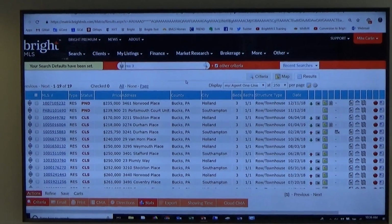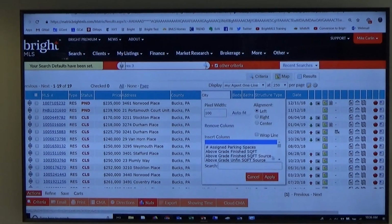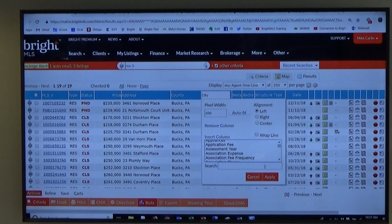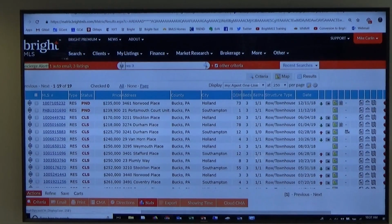And where do you go to add a column again? Same place you go to remove one. Just go into any one of these columns, click in that colored area, and there's an option right here called Insert Column. Maybe you want the name of the subdivision in here, or the number of fireplaces, or square footage. I can choose insert column, and then we show you all the things you can put in here. Or days on market. Maybe I want days on market in here. I can just type in DOM, choose DOM, click apply, and now the days on market field is going to be on my list too. And if you wanted to, you can delete a column and move it where you want it.